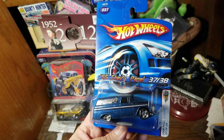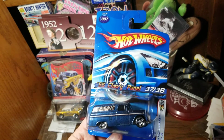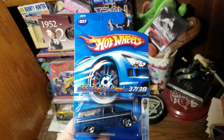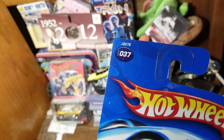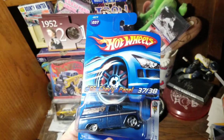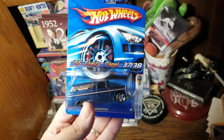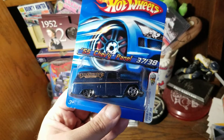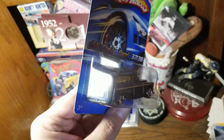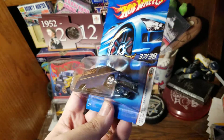Hello everyone, today we're going to take a look at a car I've been looking for a long time. This was a really important car that Hot Wheels made 15 years ago in 2006. It has 2006 written up there in the top corner. It was a 2006 first edition. It has a special feature that we're going to get to in a moment, something that I don't know has ever happened before in a mainline car made by Hot Wheels.